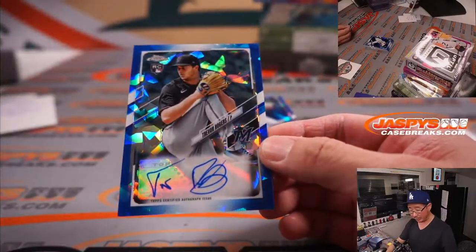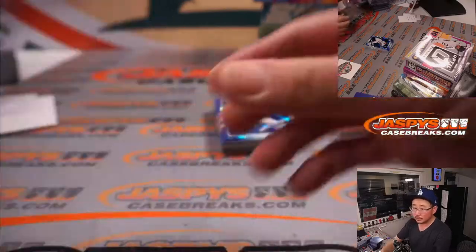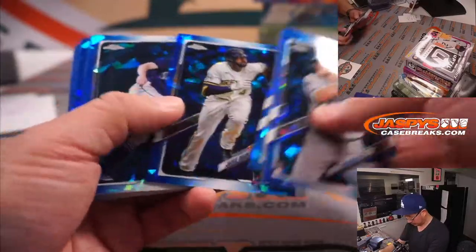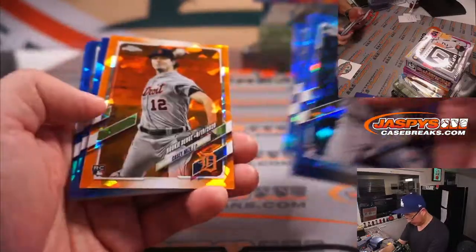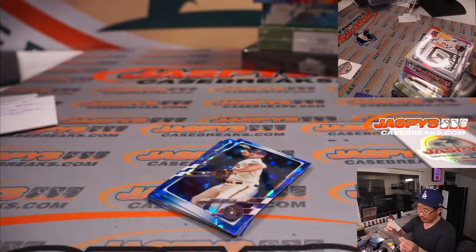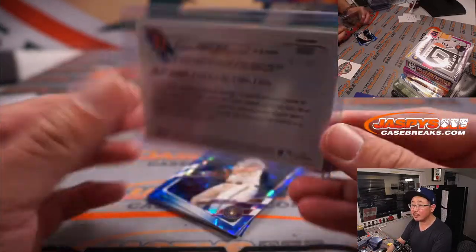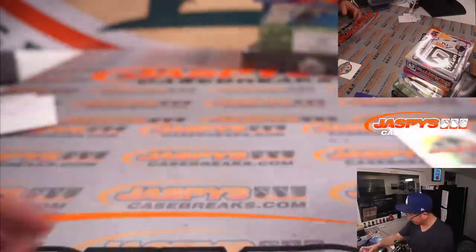We've got Trevor Rogers, another one for Richard and the Marlins. We've got some orange. It's Casey Mize. Nice little color match there with the Detroit logo. That's going to be for Jeremy. Hopefully he gets off the IL soon. Hopefully 7 out of 25 and has a great season. I'm counting on him. Me and my fantasy team have been counting on him for a breakout year.